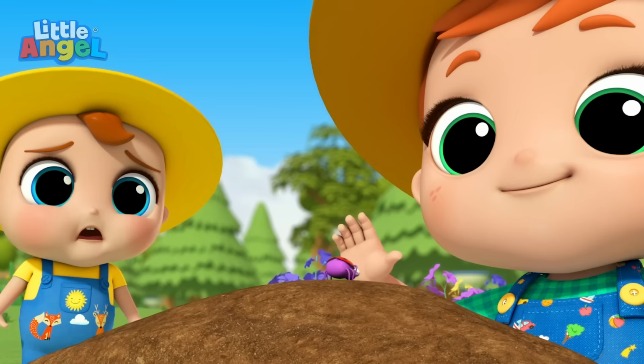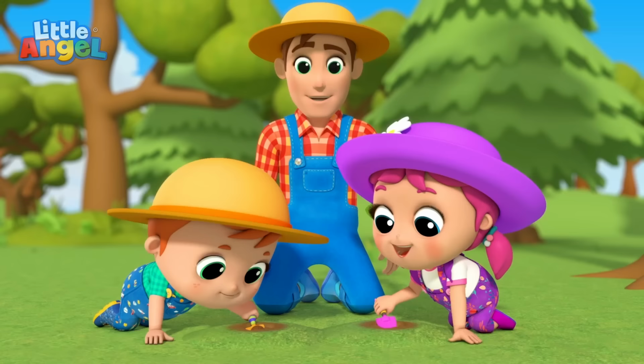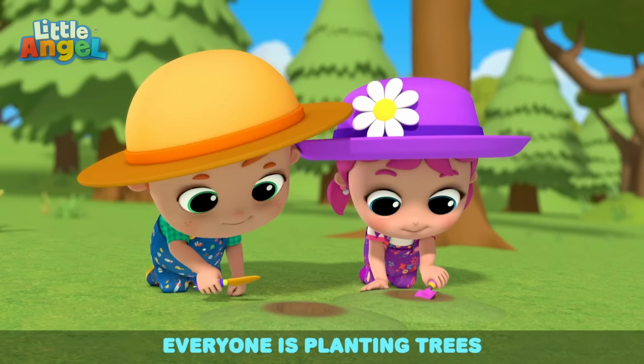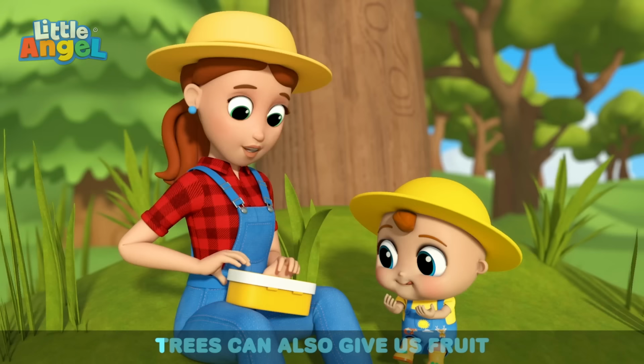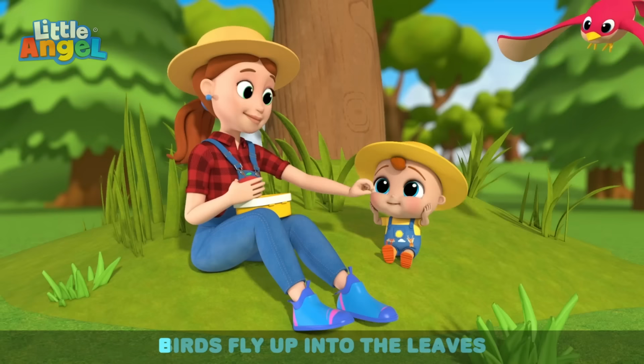Oh wow, you found a ladybug. Dig, dig, dig along with me. Everyone is planting trees. Birds and squirrels make their homes in trees, way up in the pretty leaves. Trees can also give us fruit, like apples and yummy fruit. Birds fly up into the leaves. Trees are home to birds and bees.